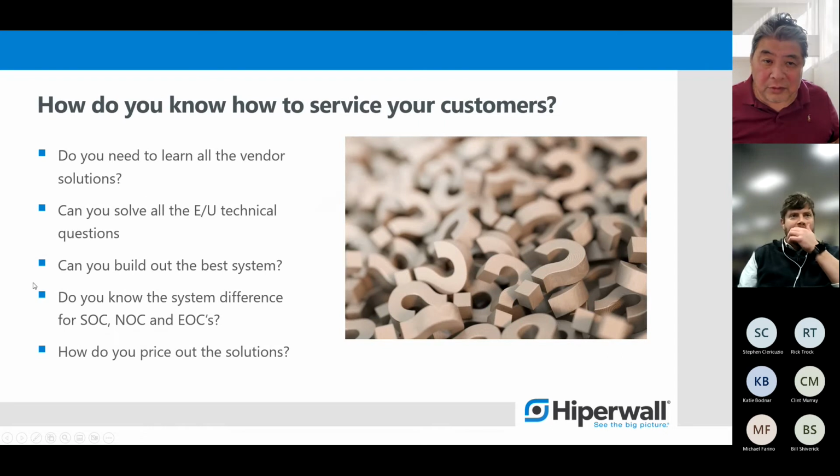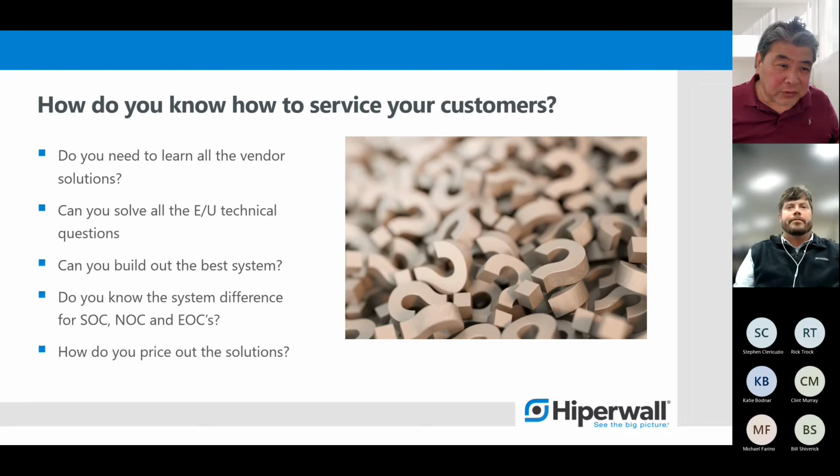So how do you service your customers in this particular space? There are a lot of different questions. You need to learn all the vendor solutions, all the ins and outs of each one of our options that we have. That's very difficult because you don't have that much time. Can you solve all the technical questions yourself? Because sometimes you're a great rep, sometimes you're a great engineer, sometimes you're medium at both. But there's a lot of technical questions sometimes that you just don't understand, and you don't want to lead the customer astray, so you need help.